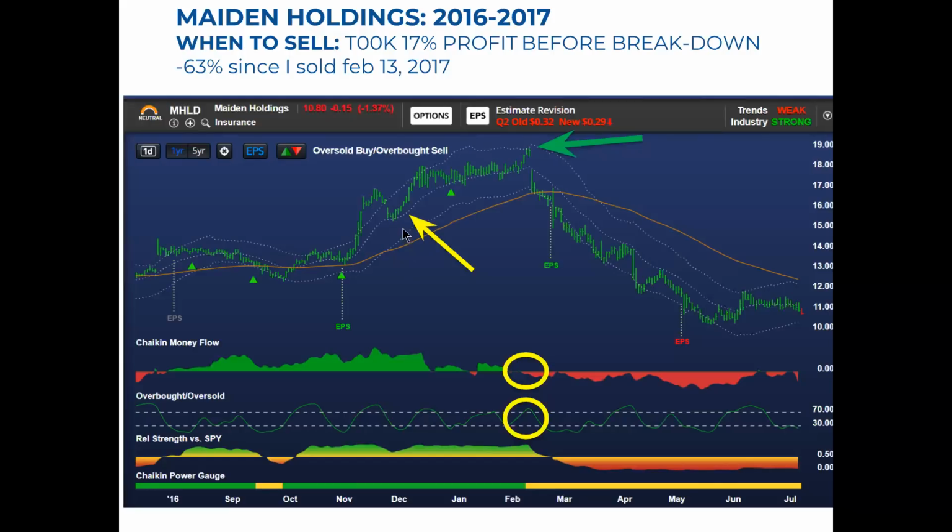Momentum buy signal triggered back in here, and it had been on my screener. It was an insurance stock, a very strong industry group all year long, and I had a nice run with it. It bumped up to the upper volatility band in February of 2017. Power gauge was still strong. Relative strength was still strong. It was overbought, meaning it was spiking up, a great time to sell. And the money flow had just started to turn. Looking at that and hitting the upper volatility band, I thought, boy, this is a nice gift. I better just take my 17% profit and get out, which is what I did.